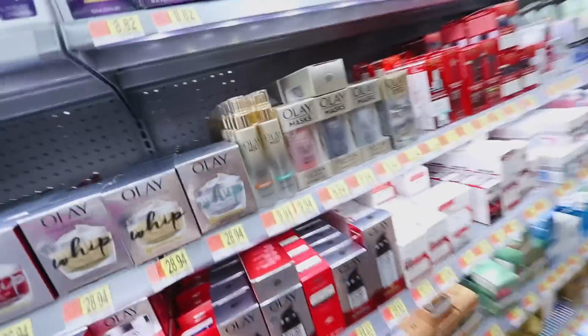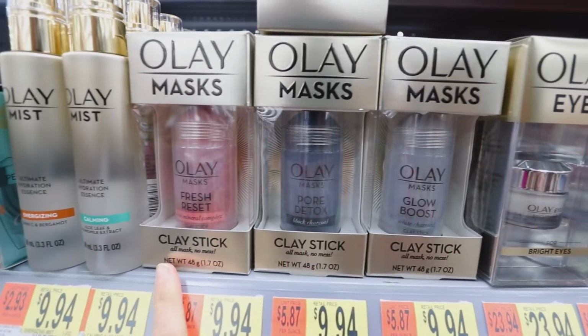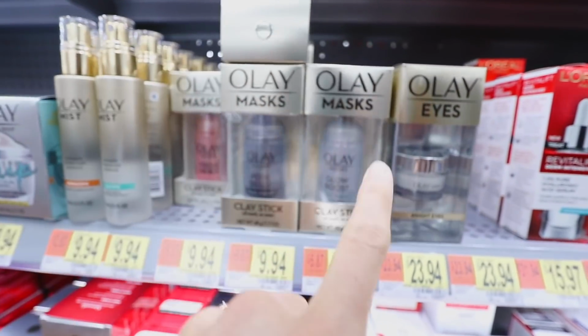Hi. We found the aisle. Let's see. Here they are. So they have Fresh Reset, Pore Detox, and Glow Boost. So I think my first poll is gonna be which one should I use. So I think I'll do deciding between this one and this one.